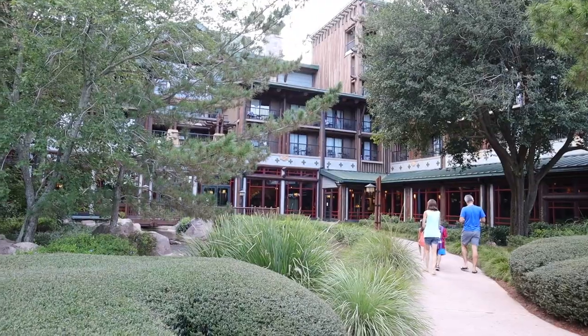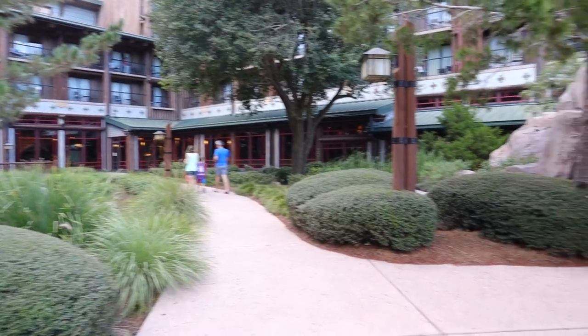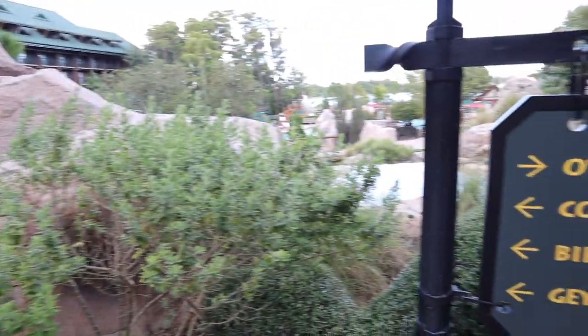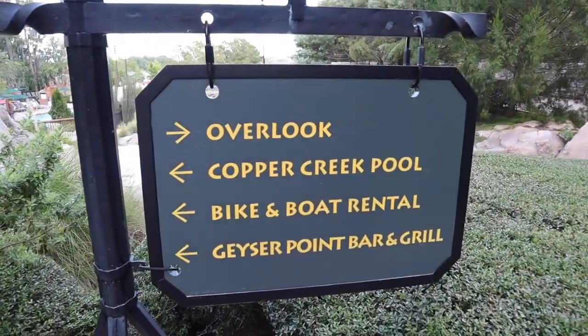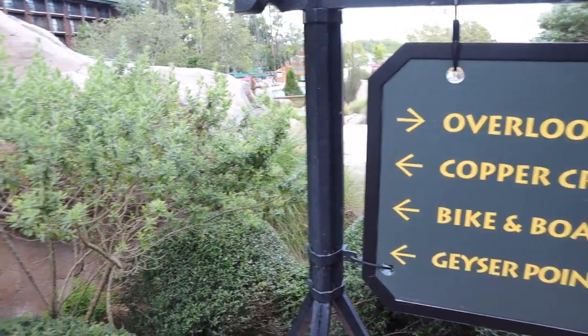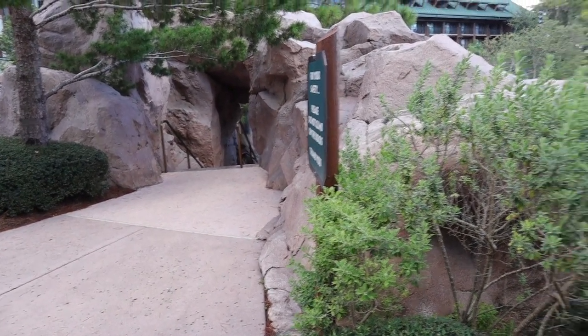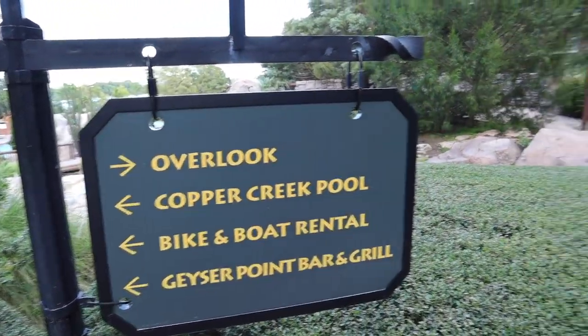Anyway, we're gonna go down and check out the pool and see what it looks like. So we just came out of the main lobby. Came out all the way over here. There's a nice little directory that tells you this way to the overlook. Copper Creek Pool, Bike and Boat Rental, and Geyser Point Bar are down that way. Let's go to the overlook first, since we're up here.